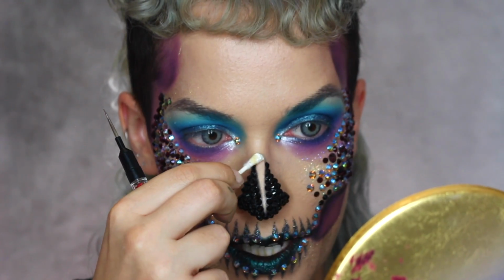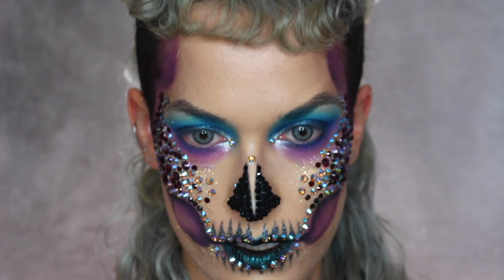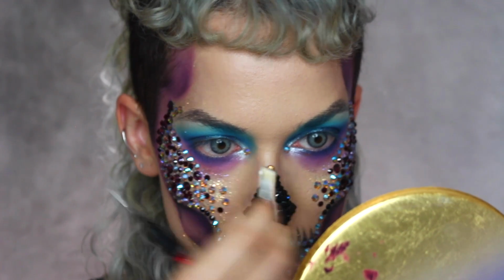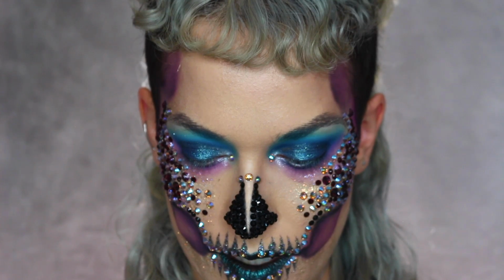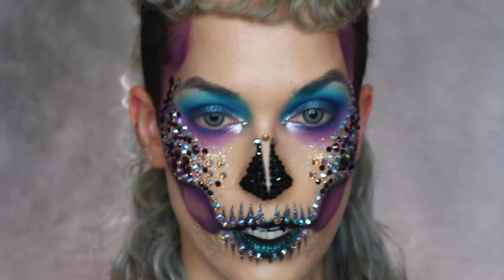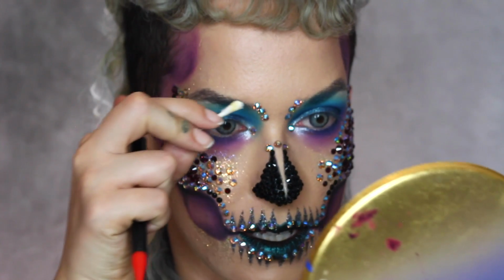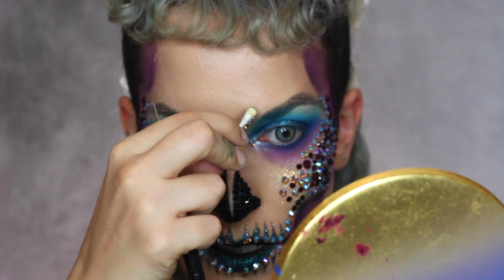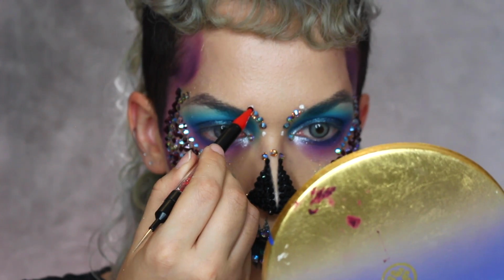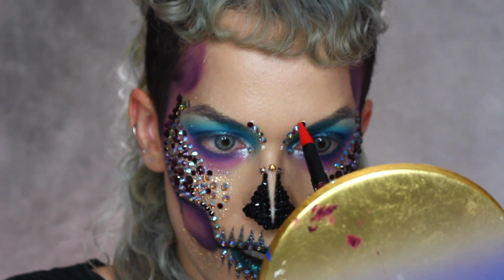I'm gonna start by adding one smack in the middle of the bridge of my nose. Then I think I want to do one to either side. And then, let me count how many I have. Okay, I have 7 more. So that means I can do 3 on each side. Then I just want to add a smaller one at the start and over here. And I think I'm going to go with the red one. I wish there were smaller iridescent ones, like really tiny ones.